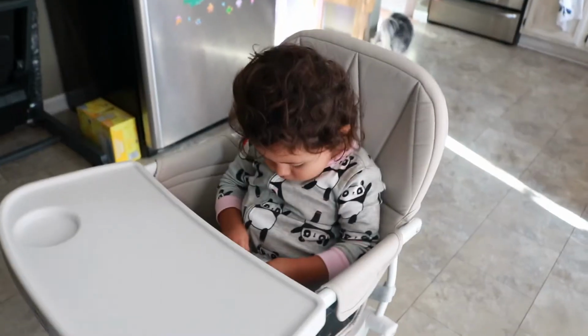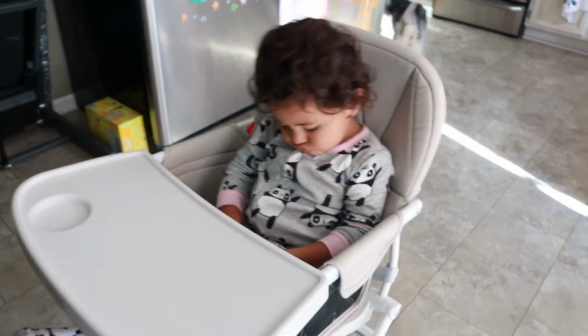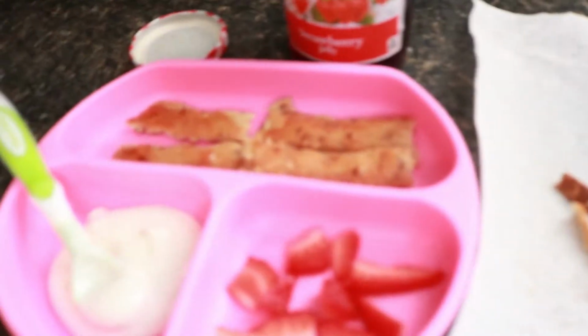Once again, it will start with Valerie on her chair getting ready to eat. But that is what she's having for breakfast. Okay, I just set her down in the chair. So now I'm just going to get her a bib, just right here, I'm just gonna get one. And I'm gonna bring her food.